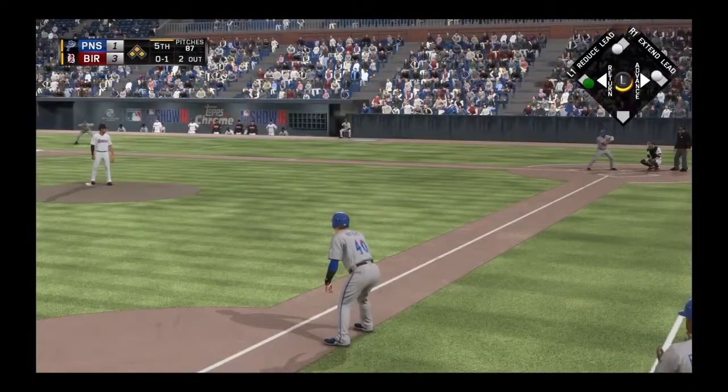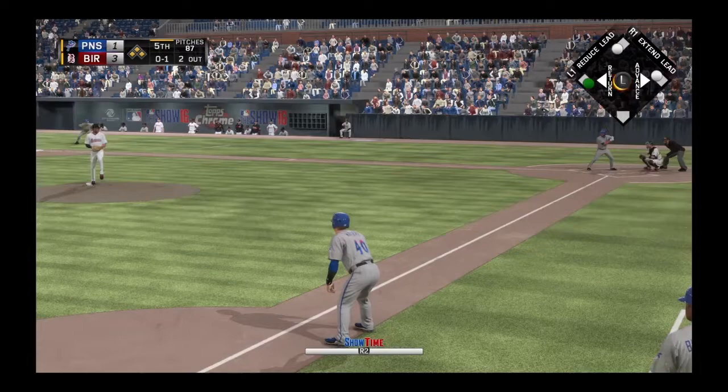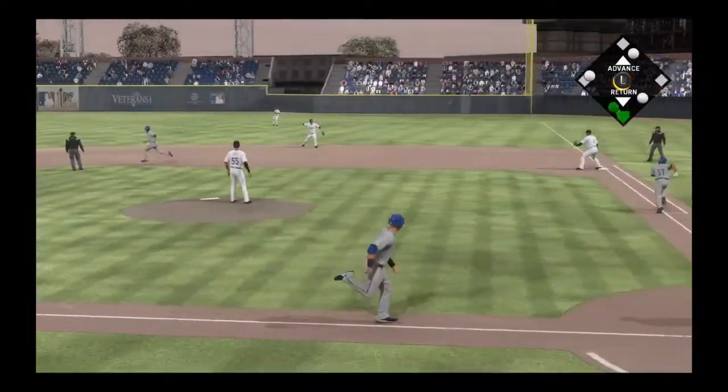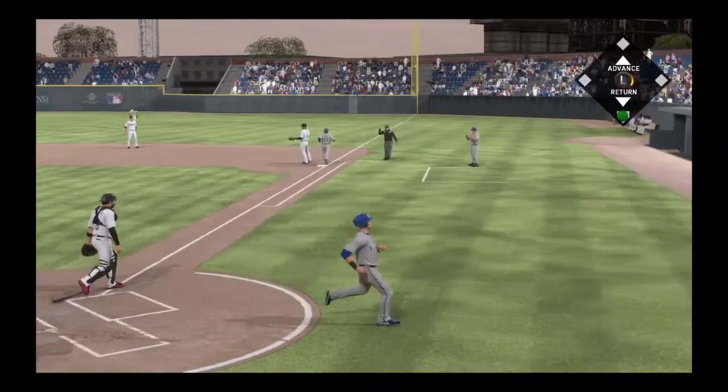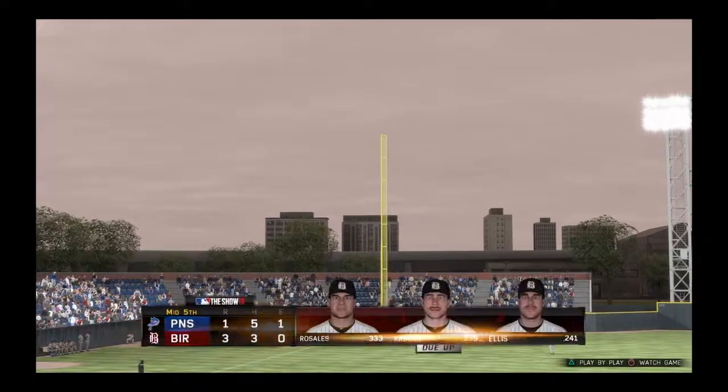Stepping in, Ramon Cabrera, as the switch hitter will take his cuts left-handed here. He has really struggled against right-handed pitching so far this year. His average against righties is pretty ugly so far. He's got it. Throw to first in plenty of time, and the side is retired. So 1 run on 2 hits, no errors, and 3 men left stranded.